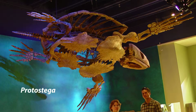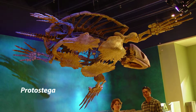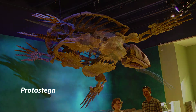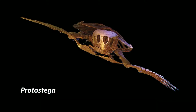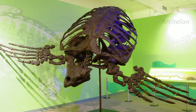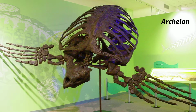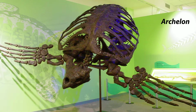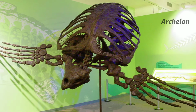Protostega gigas. This replica is cast from a specimen which was found near Dallas, Texas, and is the largest Protostega in the world. With flippers spanning 15.5 feet, our adult Protostega makes an impressive exhibit. Archelon ischiros. This replica is cast from the largest known specimen of Archelon and has a 17-foot flipper span, making it the largest known sea turtle to have ever existed.